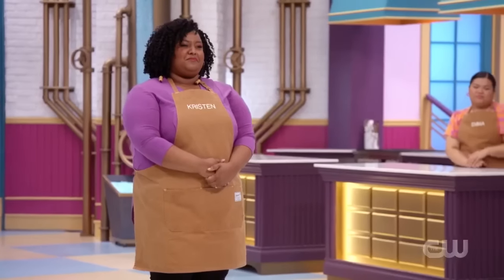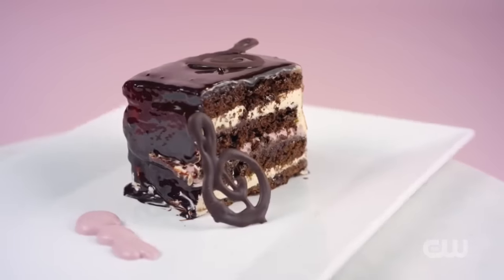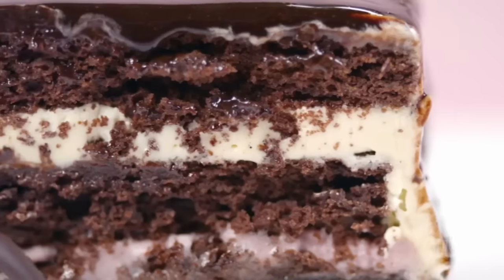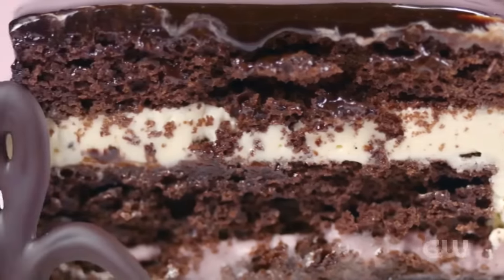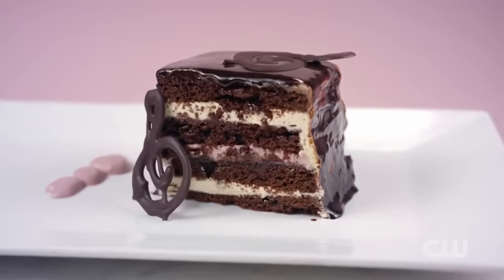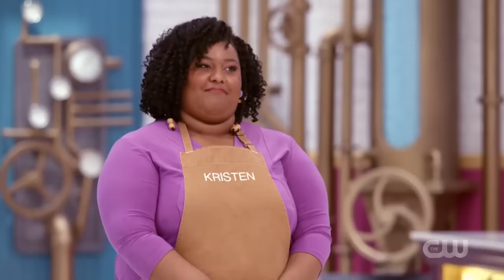Kristen, did you take me to a musical with your presentation? You did. That chocolate detail, nice work. Your sponge was full of chocolate flavor, but a little dry. It was a nice looking plate, but I know you can do better. Thinking about musicals, you could really have taken your imagination way further.